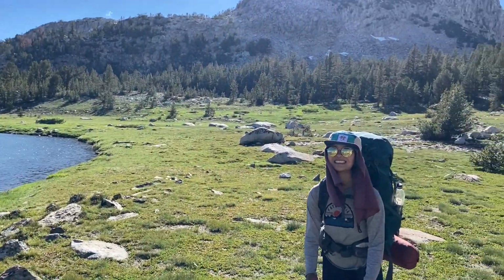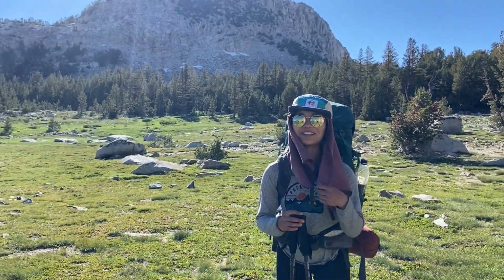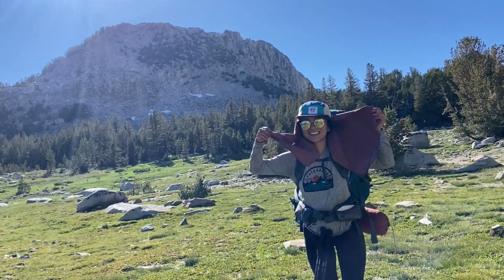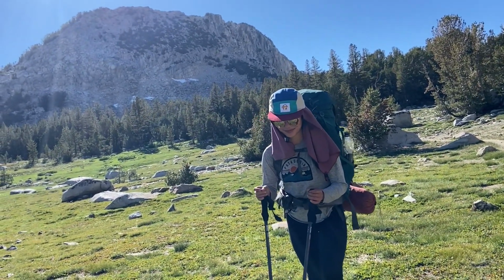Absolutely stunning. I'm in what I call my Dumbo, where I put my towel over my head to cover it from the sun, and it makes me look like an elephant. But it's good sun protection because it's brutal out here.